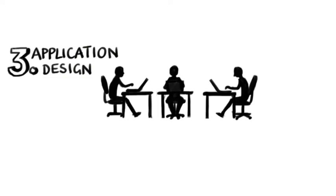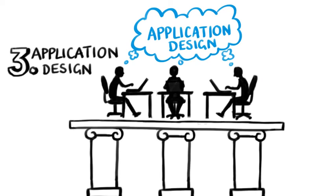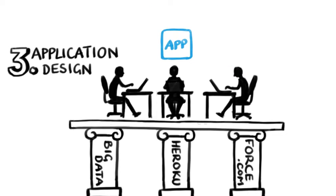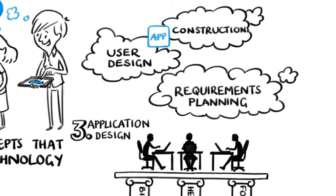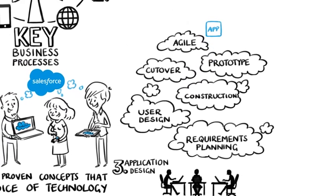Third, how do you think about application design? Rapid application development strategies, including Salesforce's own Force.com and Heroku, as well as trends including big data, Internet of Things, and still others, demand that architects fundamentally reconsider best fit approaches to development. Mobile demands will also bring huge challenges and opportunities to the table, as you look to make some sense of the large numbers of tools and frameworks that are available.